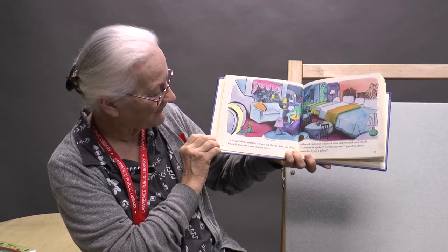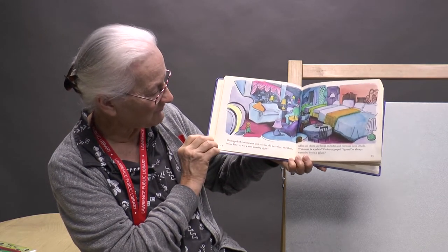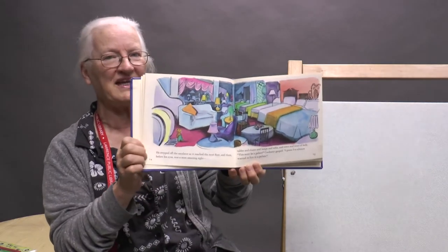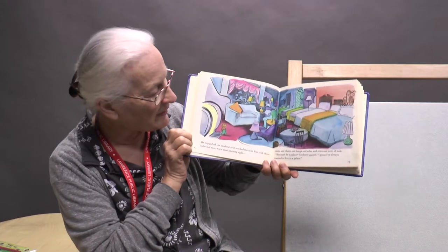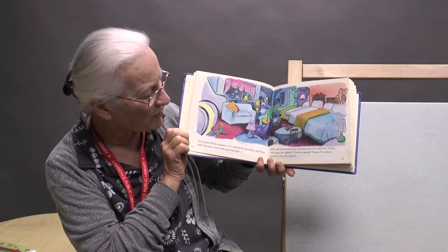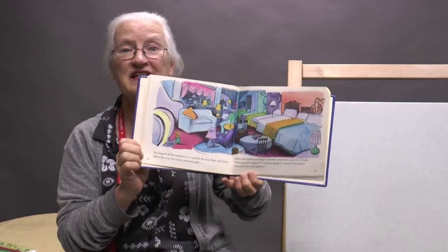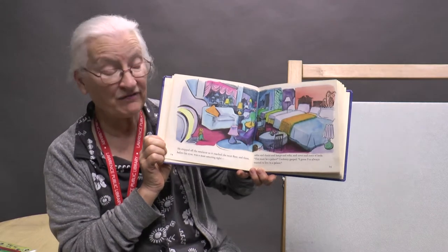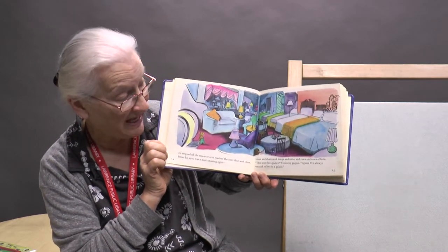Corduroy stepped off the escalator as it reached the next floor, and there before his eyes was a most amazing sight. Why, there were tables and chairs and lamps and sofas and rows of beds. Corduroy said, wow, this must be a palace. I guess I've always wanted to live in a palace.